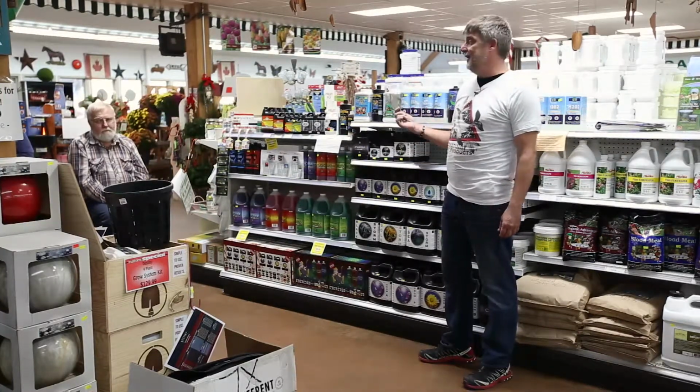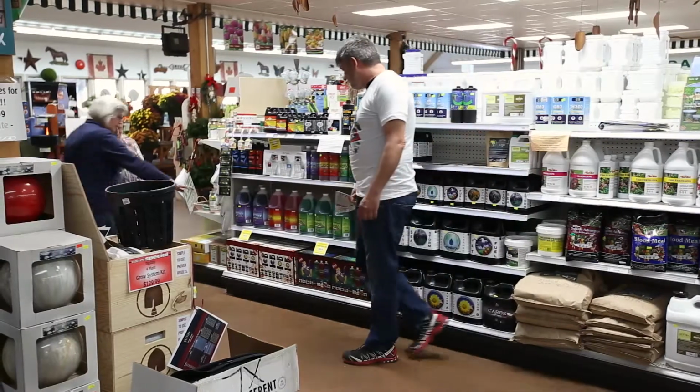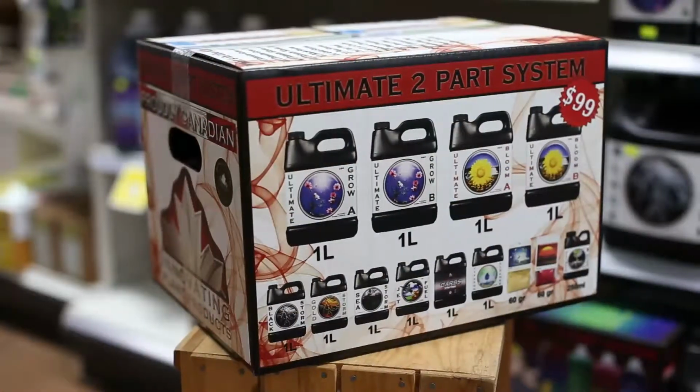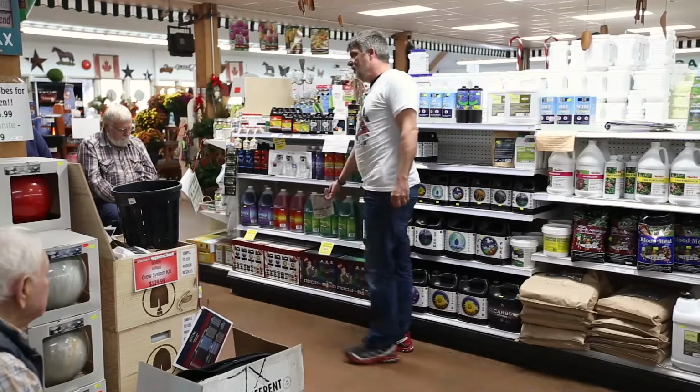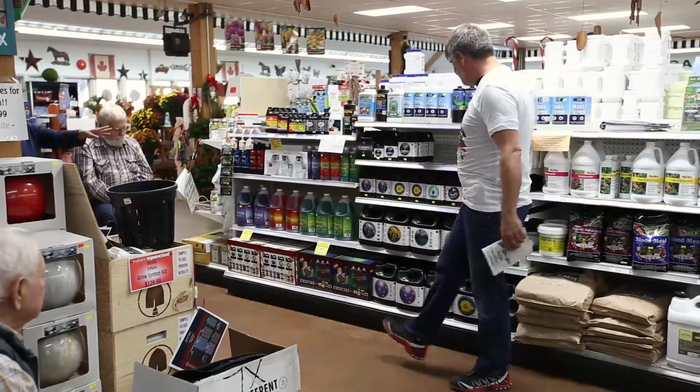I mean, it's a no-brainer, right? How many plants will that grow? This will grow 4 plants. Right from start to finish? Right from start to finish. Are all the bottles empty? Nope, you will be left with some. Okay, some will remain.